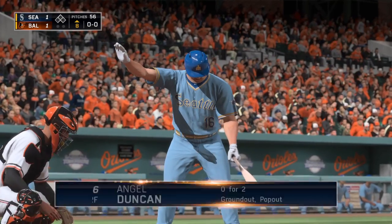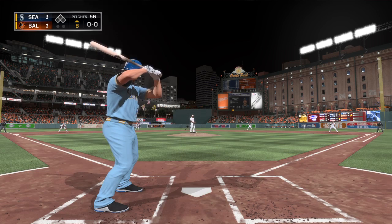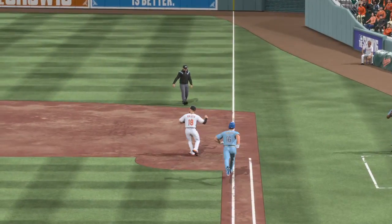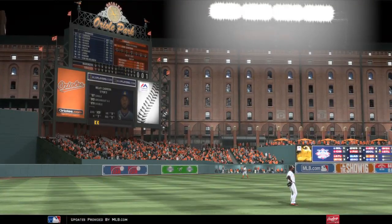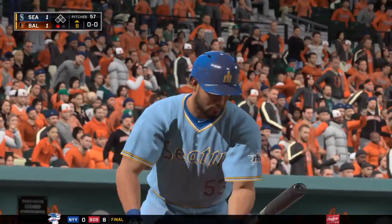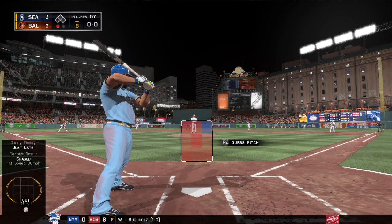Angel Duncan comes to the plate, and he'll start us off in the 8th. Angel ready to deliver. Here's the first pitch. Sent on the ground out to second. Throw on to first in time, so the leadoff man is set down to open up inning number 8. Left fielder number 53, Melky Cabrera will dig in. He doubled his last time. Well, he got a good pitch to hit up in the zone, and he didn't miss it. He'll be looking for it again right here.